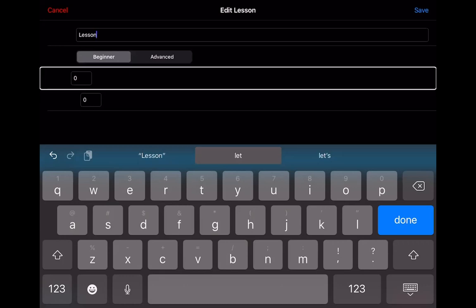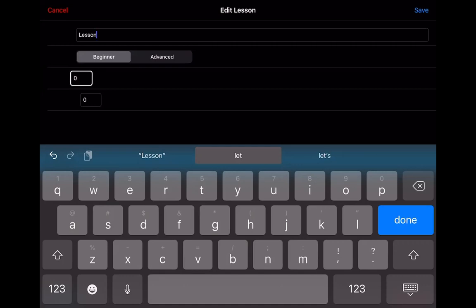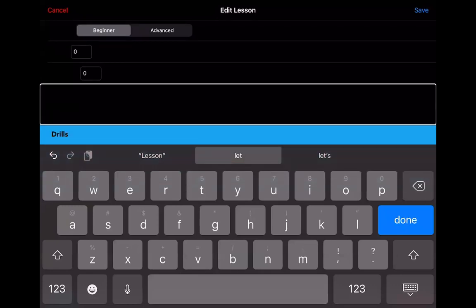Speed, zero. So this is speed, information on how fast the student actually types. I'm just going to leave that at zero as well. Accuracy, zero. Instructions. These instructions here are what you would actually read. For example, put your index finger on the J, put your middle finger on the K, ring finger on the L, etc. That is what you could type in this box here.